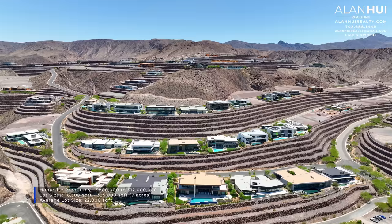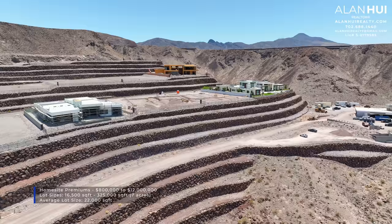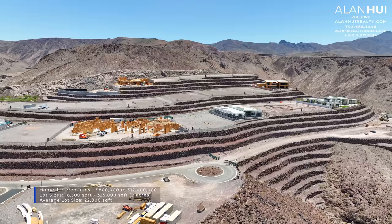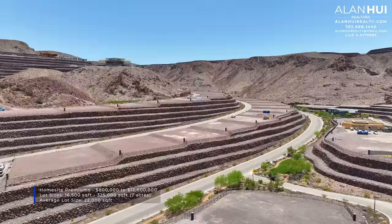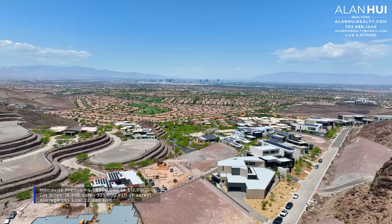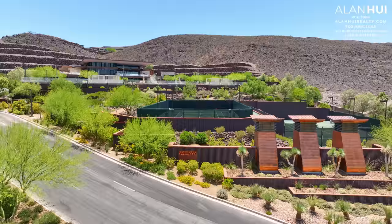The lot sizes range between 16,500 square feet up to 325,000 square feet. Yes, you heard that correctly, that is over 7 acres. The average lot size will be 22,000 square feet, which is half an acre. Ascaya is reserved for custom homes only, no two homes are alike.